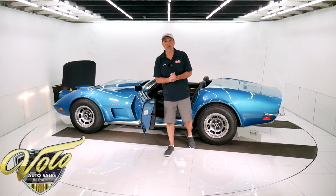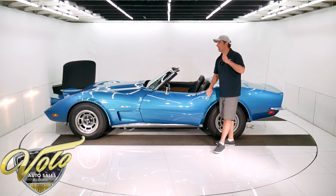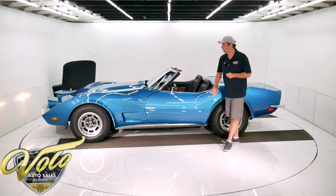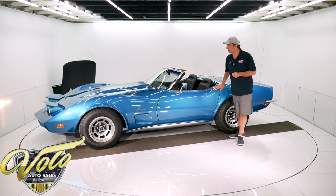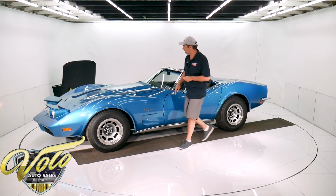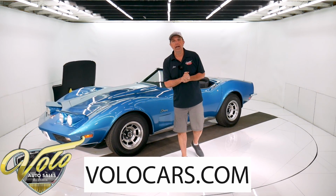So you're getting a good Corvette from a good owner. He's had it the last 22 years. I can tell you from speaking to him several times before purchasing the car, he took really good care of this car. I'm sure that there are no known issues with it. Ready to go enjoy.